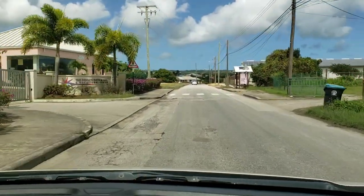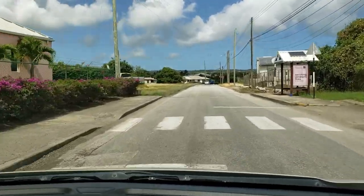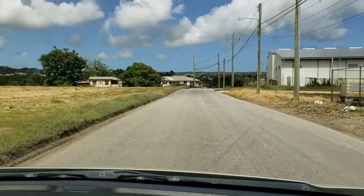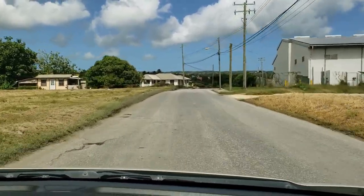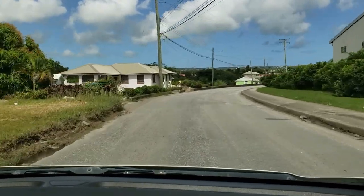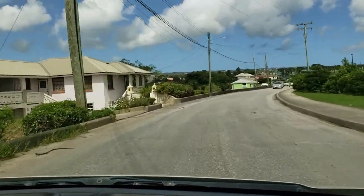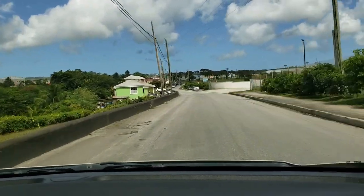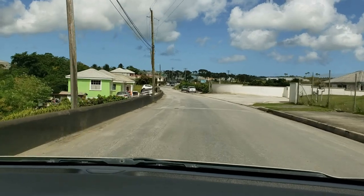Well, we soon leave the sort of urban areas behind and start entering the country areas in Barbados. Although in Barbados, you're never far away, shall we say, from civilization. So, we're going along on our way to Bathsheba.